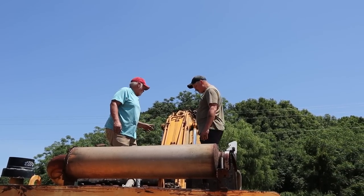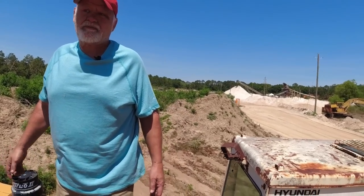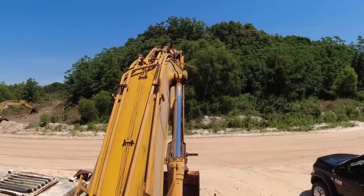Since I did the 20 points of contact climbing up here, if you'll set a couple of batteries there, we'll set them right here and hook it up to the starter right there. There you go. Just see if it'll spin over before we get all crazy with it. Yeah, so Hyundai 320, big old chunk of metal.